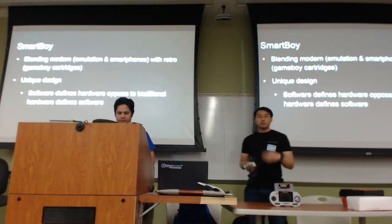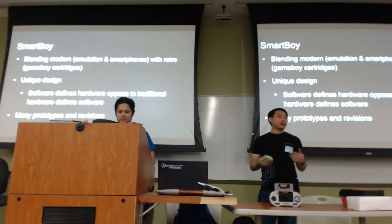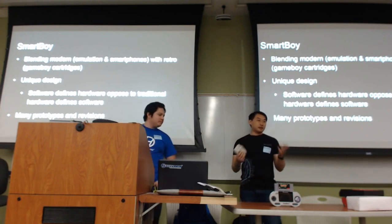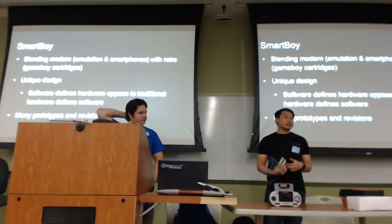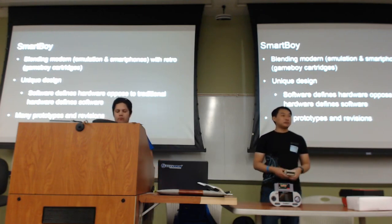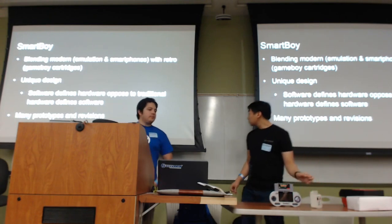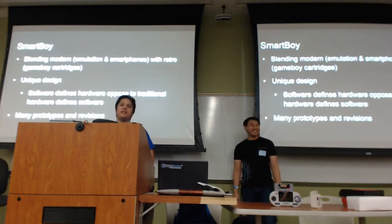Because of that, we go through multiple iterations. We learn the ins and outs of Android to learn what is compatible and what is not. We go through many different types of prototypes, different variations in firmware, and changes in the software on the app side, to make sure both work together nicely to give the best plug and play experience possible.